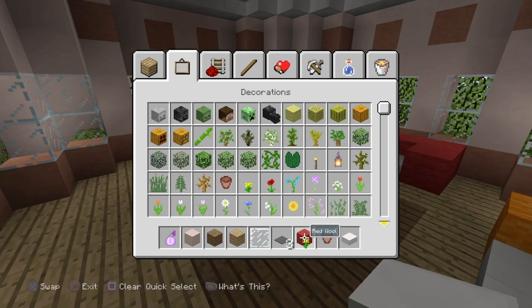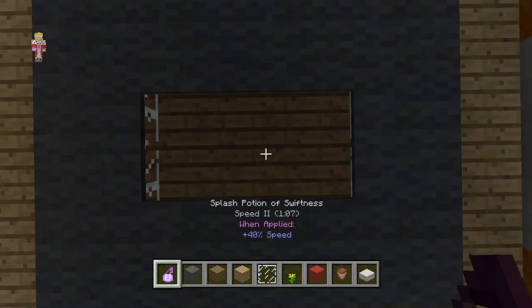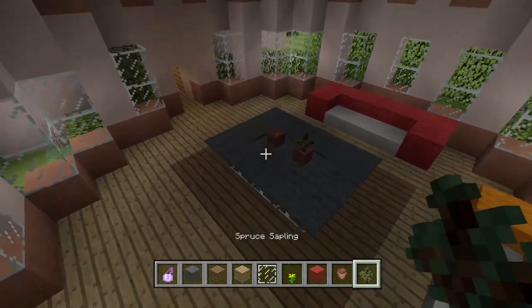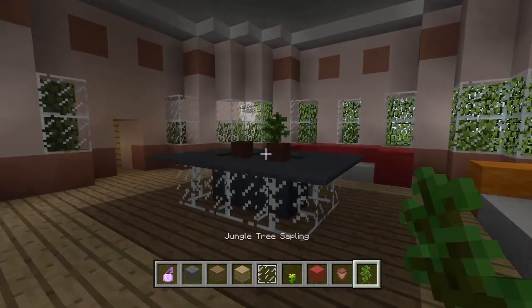I wish we could place some sort of flower on there. We could if we just break the two in the middle and put gray here. And then we could have two different flowers. I love the sapling ones. The sapling ones look beautiful, but I'm going to go with the jungle one instead. Replace that one. Jungle one looks nice.